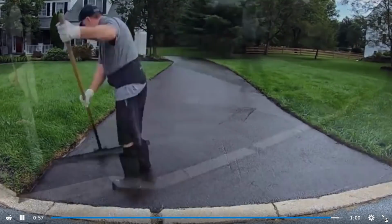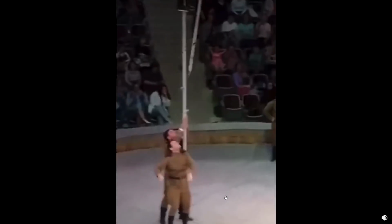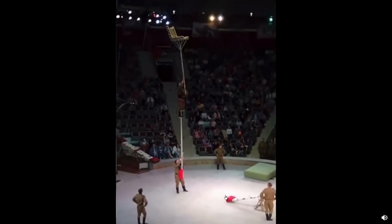Oh, they must wear a special type of shoes, right? Not to get stuck. Yeah, just keep going. Just go out in the street too. Give them some seal coating. This says, imagine how many times they had to fail to perfect this.